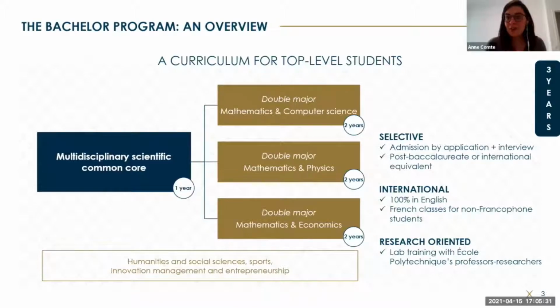3 key things about the program. It is a selective program, so we want very good students to join us. We'll talk about that a little bit later on. It is also an international program. Again, 100% taught in English. And it is also research oriented with the research internship, the bachelor thesis during the 3rd year.